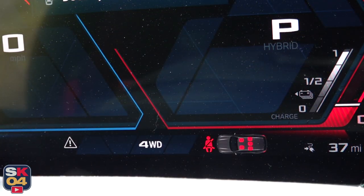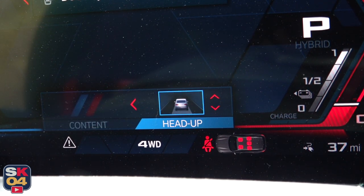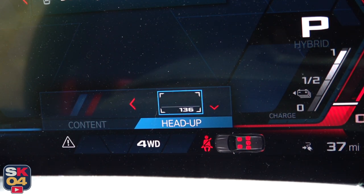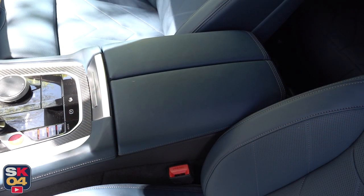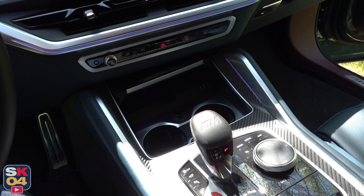Occupants are also protected by a plethora of airbags, including driver and front passenger front and side airbags and head curtain airbags to the front and rear seats. The standard Live Cockpit Professional also includes a head-up display with M-specific readouts.